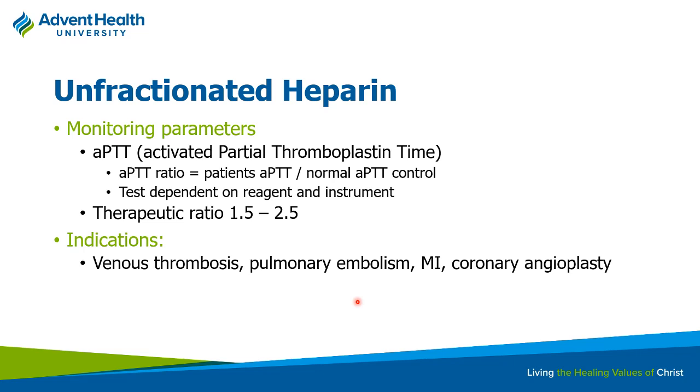times longer. Because how is APTT measured? What are the units? It's in time, in seconds, right? So again, you're looking at that ratio, because if it's anticoagulated, it takes longer for it to clot, so that would obviously cause the APTT to go up. So you're looking for that ratio to show that my patient is taking maybe 2 times longer to clot in this sample than the normal would be, and that shows that they're very well anticoagulated, okay? And again, prophylaxis or treatment of things like venous thrombosis, PE, MI, angioplasty, any of these things are going to be very good indications for using unfractionated heparin.